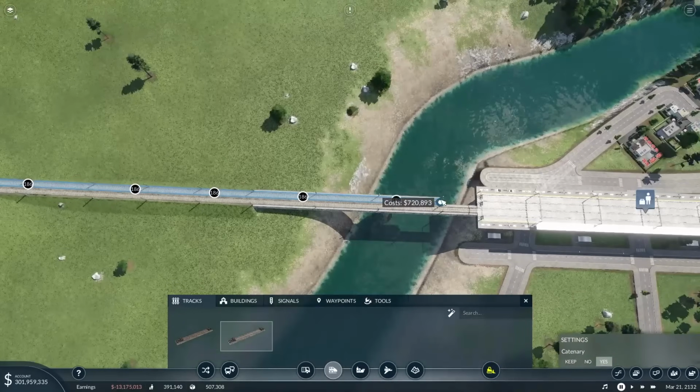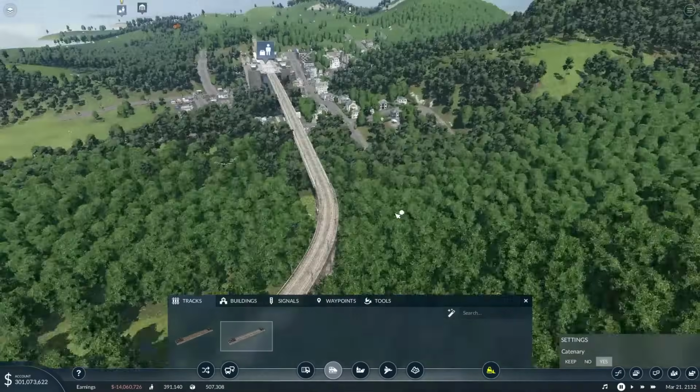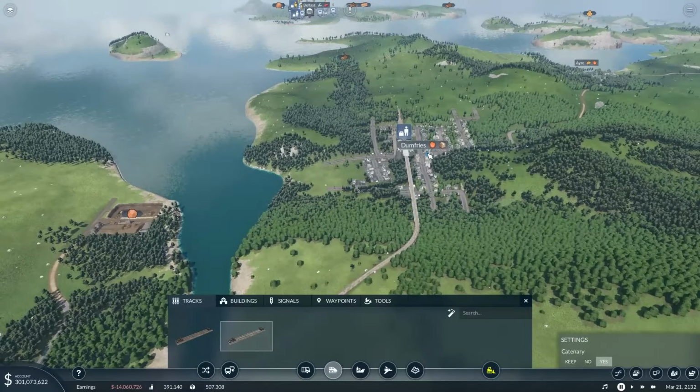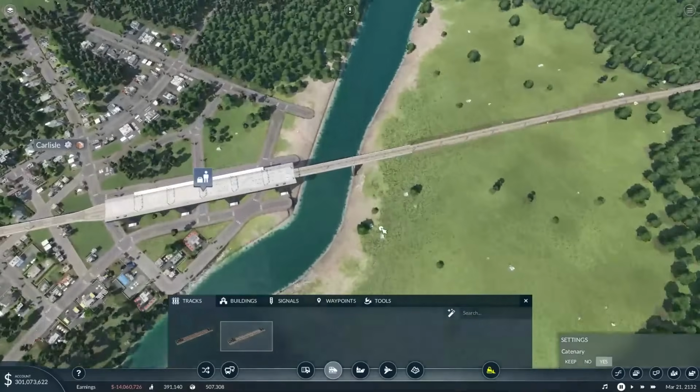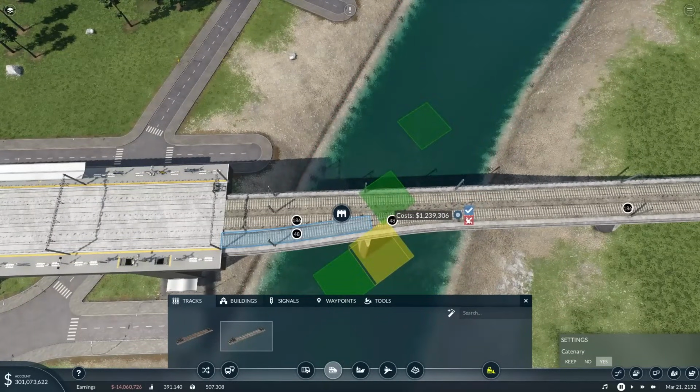It's actually quite a nice little train line in reality. Scooting down, turns in, complete. It's quite nice. And it's nice to see Dumfries there, kind of in that little valley. It's quite beautiful, boys. It's quite beautiful.